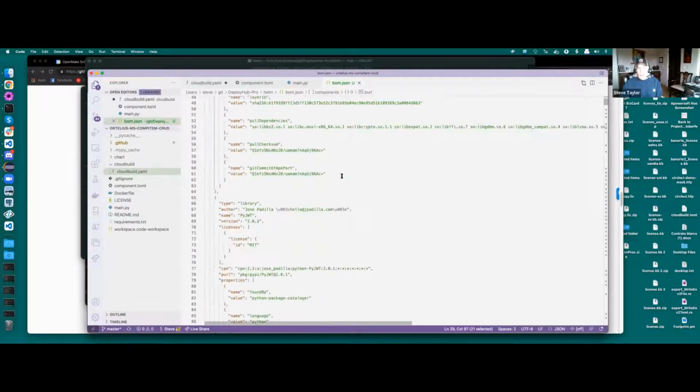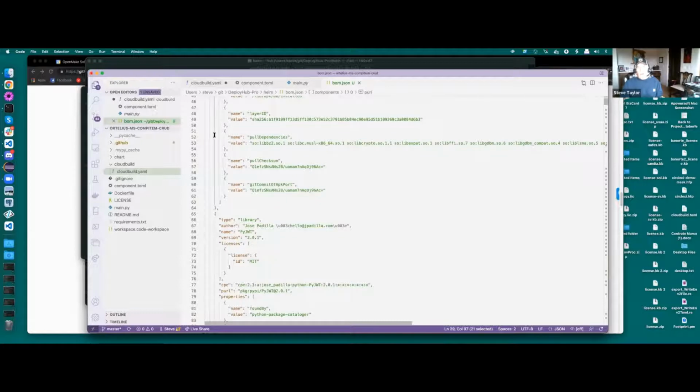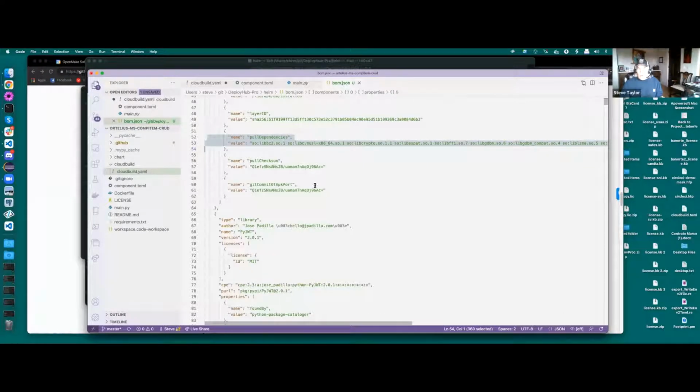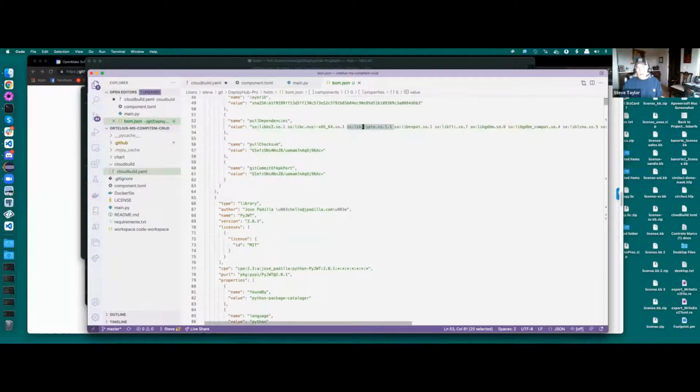I have never seen this line before, and this may be of interest to us down the road: pull dependencies, where it looks like it's pulling in some shared libraries at the OS level, like libcrypto. This one is always a headache. The cryptography libraries always have vulnerabilities in them.